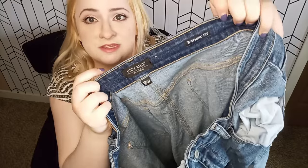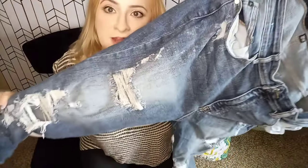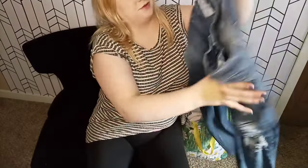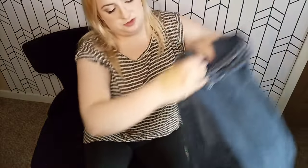This is Judy Blue, and these are the boyfriend fit. Jeez, I can't read right now. They're an 18 wide, and they are the more heavily distressed style. They also have that splatter effect with the bleach that's super popular right now. High-waisted. I was just super happy to find Judy Blue. Judy Blue was one of the top performing jean brands last year, I believe, as far as sell-through rate. Amber Resells, who's an awesome reseller with a lot of cool content here on YouTube about the statistics and numbers side of things, was the one who brought Judy Blue to my attention.